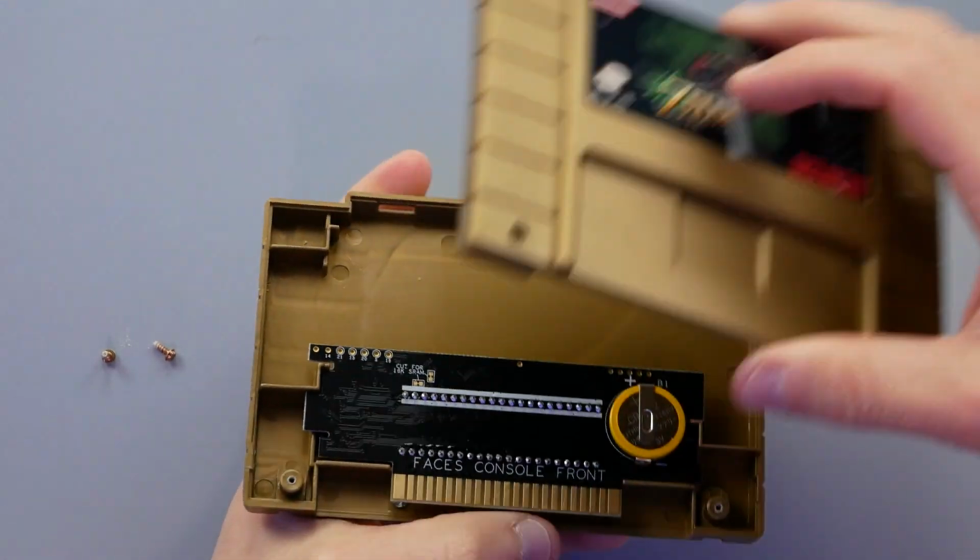Things like this base Satellaview Legend of Zelda, or BSX Zelda, would have different blocks of time. I think it's like an hour or so a week where you could play, and different events would take place in the game, and it would actually change week to week. Anyway, with the 2 screws out, we can pop this open real quick.